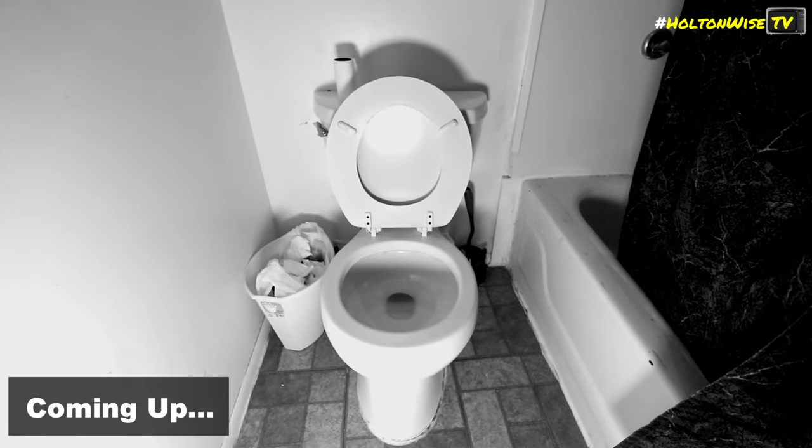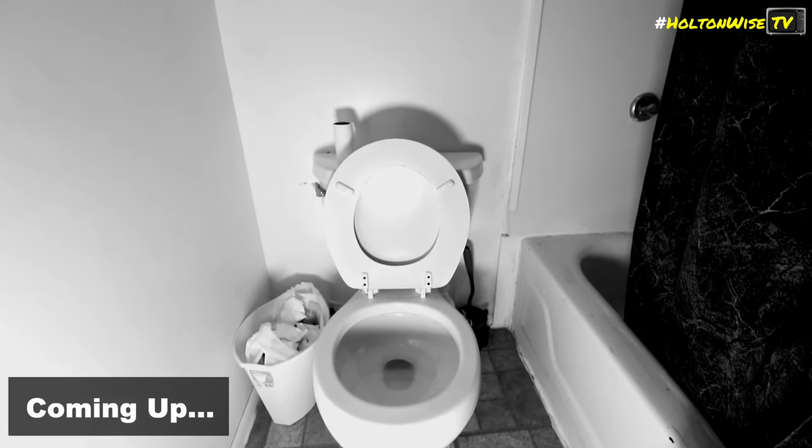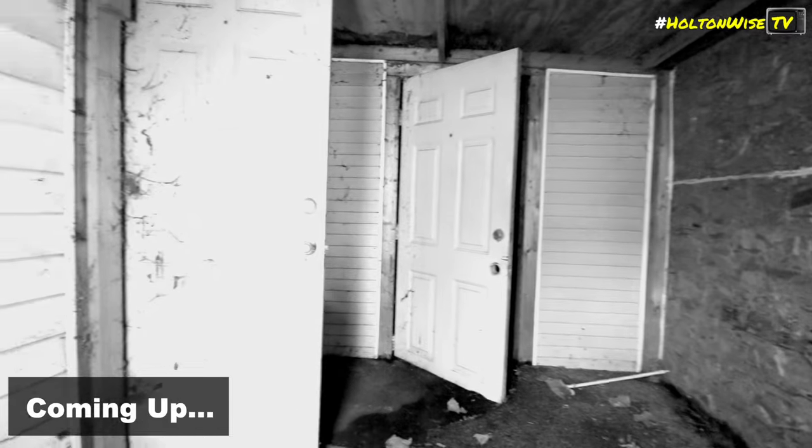Toilet. Just stay there for 4 or 5 seconds. Really, really hammer home the point that it has a toilet.